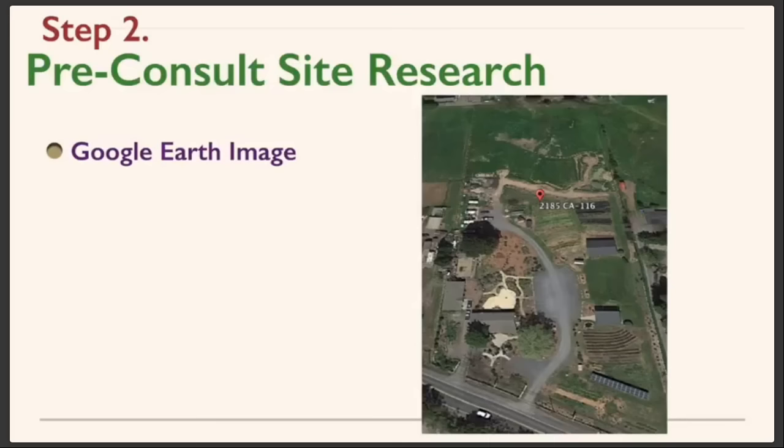This is an image of the Permaculture Skills Center where we operate our vocational training schools. And this is a couple years ago, so it looks actually quite different than that now. Look at the Google Earth image. You get so much information just by checking out this image. You get a sense of how many buildings are on site. You get a sense of the access ways and the parking.